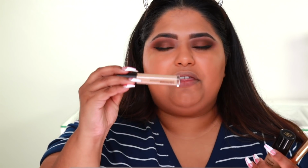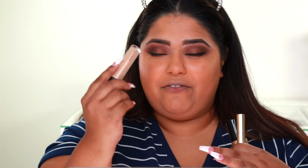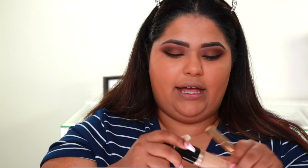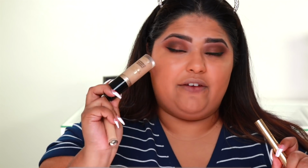I would stay away from this one for mature skin, because I don't know, it just doesn't work really well if you have fine lines, but it's really good if you have dark circles. If you have dark circles, this is really good, and so is the multi-use by Born This Way. So these are my favorites.